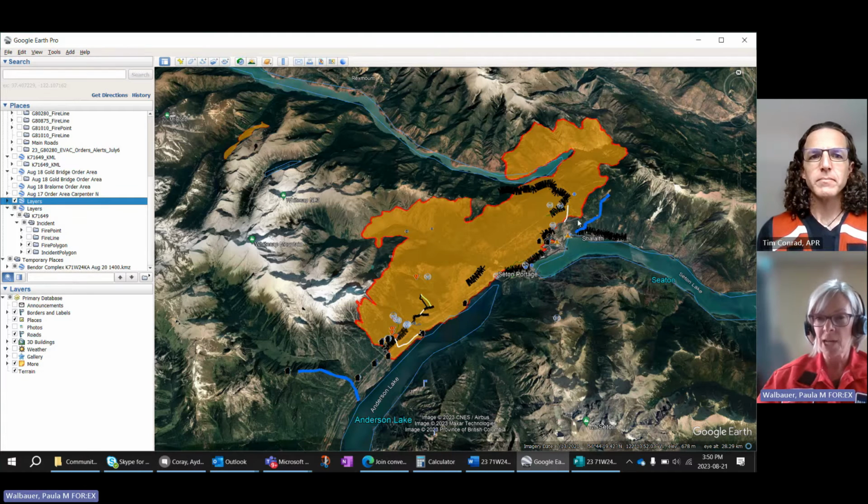And structure protection, as this was yesterday, this community put themselves on evacuation order. So structure protection is working on the rest of the community above there to ensure those properties are triaged and have the appropriate structure protection.